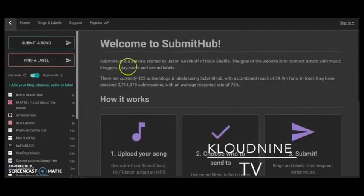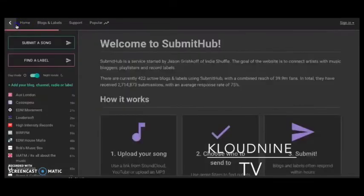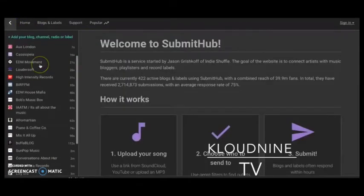Now, if you look at SubmitHub, obviously this is the home page. And one thing that I really like about it is just the progression, right? When I talk about the fact that they went from really just being only submissions to the fact that now they have these things like find a label. If you look at find a label, this is outside of just that blog part. You're technically going to be submitting your music to these people who describe themselves as labels. Now, what type of labels? That's a whole nother story.